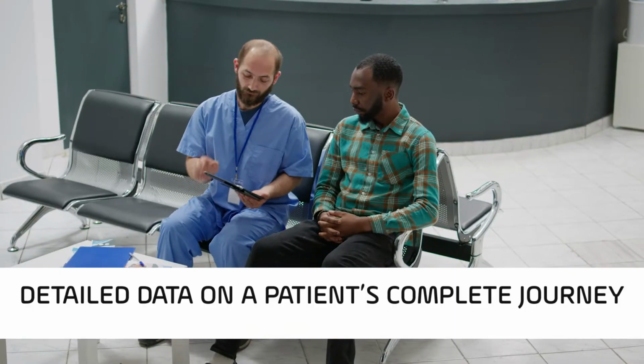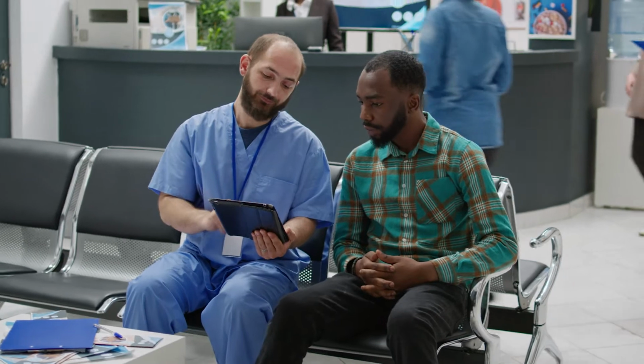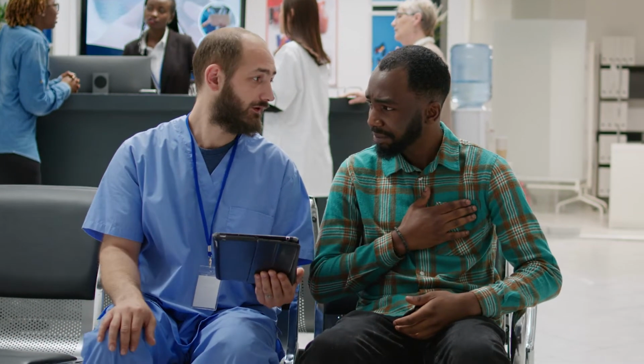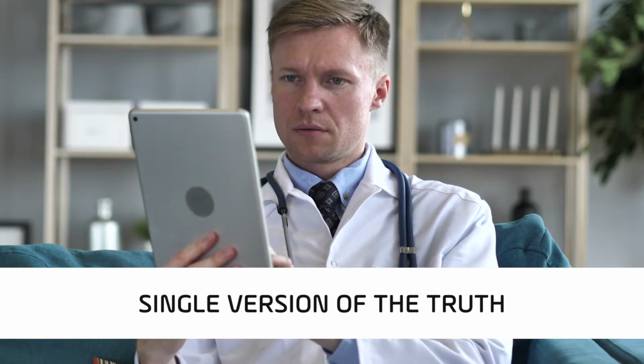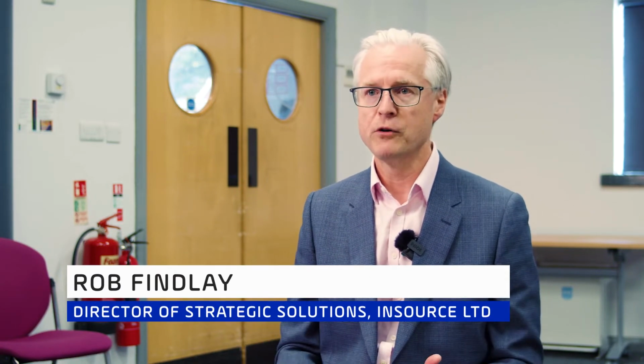Our groundbreaking technology brings all the detailed information on a patient's complete care journey, previously locked into various IT systems across the ICS, into one place. This accurate single version of the truth can then be shared by clinicians and managers for system-wide care coordination and better patient care. So what Insource bring is firstly a very strong and reliable data platform.